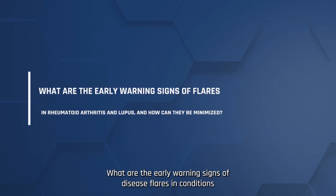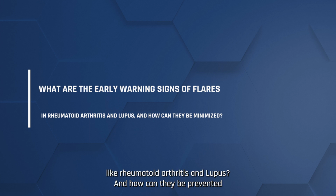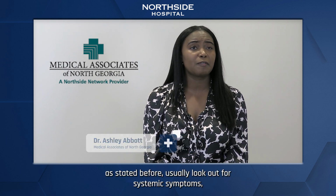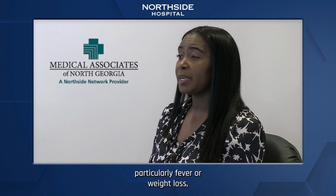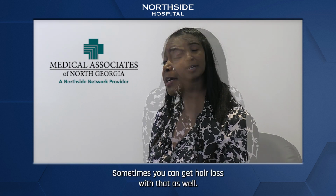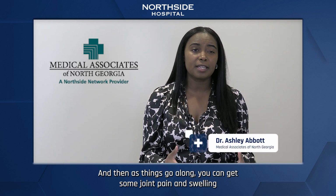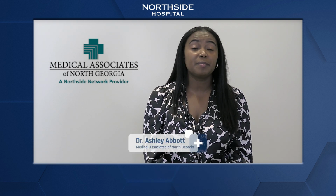What are the early warning signs of disease flares in conditions like rheumatoid arthritis and lupus, and how can they be prevented and minimized? Now, in terms of early warning signs, as stated before, usually you want to look out for systemic symptoms, particularly fever, weight loss, generalized weakness or fatigue. And sometimes you can get hair loss with that as well. And then as things go along, you can get some joint pain and swelling that's very prominent and atypical rashes.